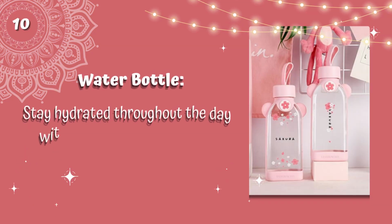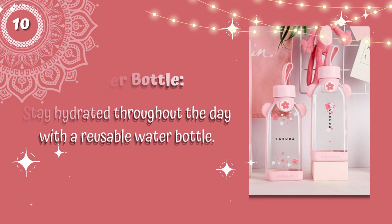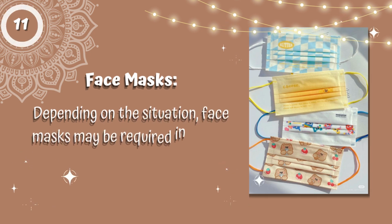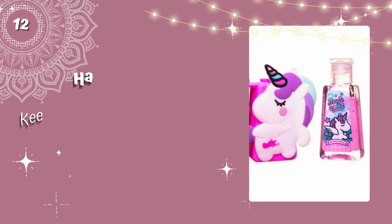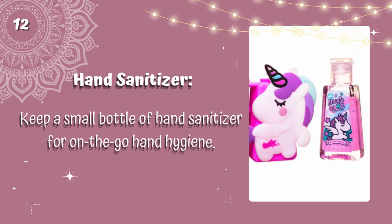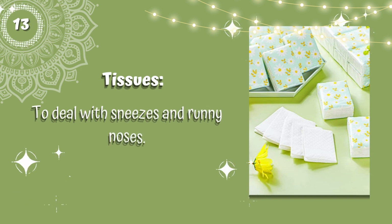Ten, water bottle. Stay hydrated throughout the day with a reusable water bottle. Eleven, face masks. Depending on the situation, face masks may be required in school. Twelve, hand sanitizer. Keep a small bottle of hand sanitizer for on-the-go hand hygiene. Thirteen, tissues. To deal with sneezes and runny noses.